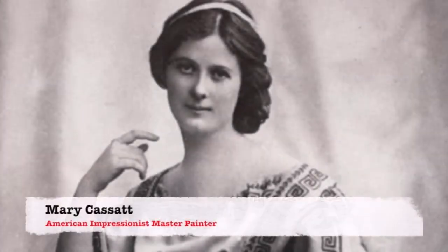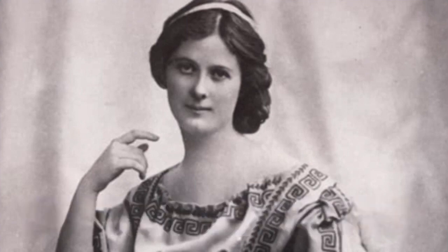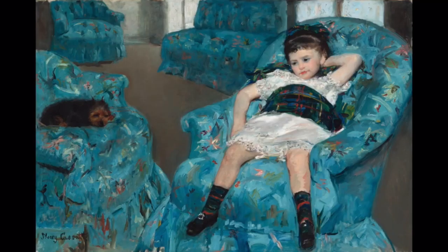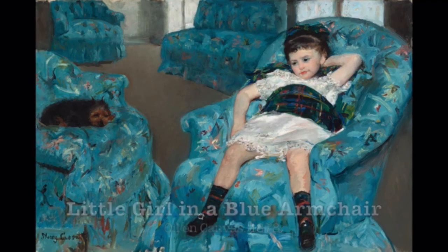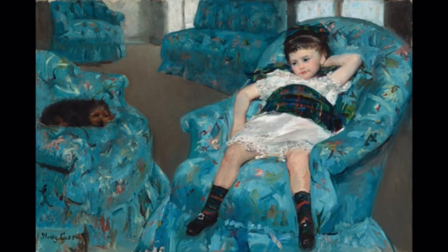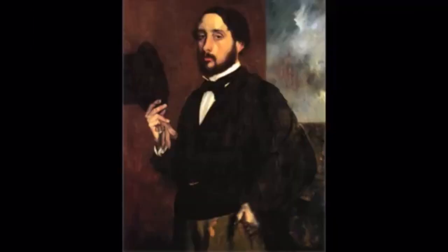When looking at works by Mary Cassatt, one of the quintessential canvases that really illustrates her work and style is Little Girl in a Blue Armchair. A few years back, the work was taken for a cleaning at the National Gallery of Art in Washington, D.C., and it was revealed that not only did Mary Cassatt work on that piece, but so did her colleague, Edgar Degas.